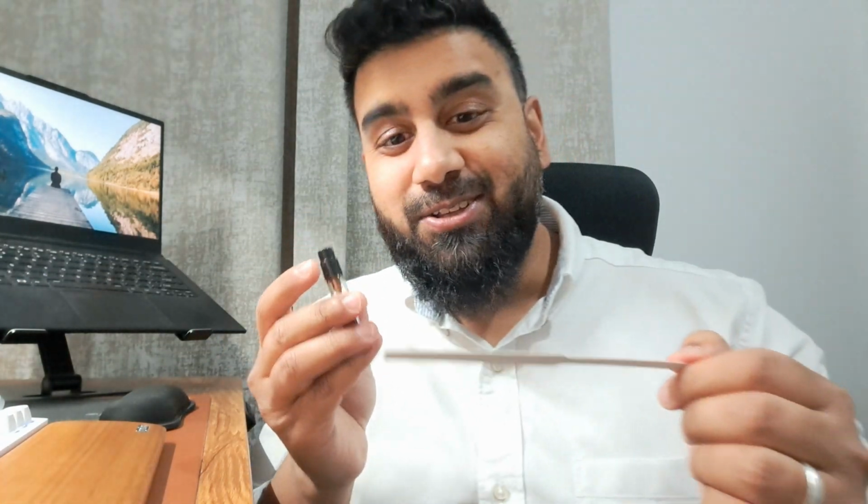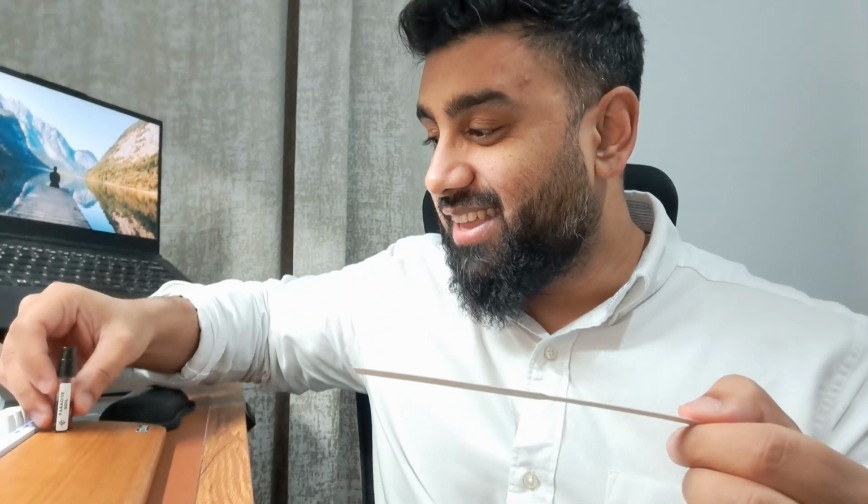I was going to do a second spray, but I can already smell it in the air, so I don't think it's needed to do another spray. And it's already stained this little card that I've got here. You know what, I'll do another spray just to get the full mist onto this.